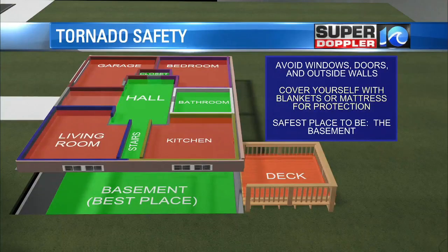As we've said before, that's going to be the lowest level of your house, centermost part of your house. Cover yourself with blankets or a mattress or pillows or a bicycle helmet, motorcycle helmet, a football helmet. A lot of kids have that bike helmet, learning how to ride a bike. Throw it on. It protects your head when you're out learning how to ride a bike. Same thing in the event of strong winds and strong types of severe weather. If the tornado lofts anything through the air and it goes flying, it'll protect you if it were to hit you in the head.